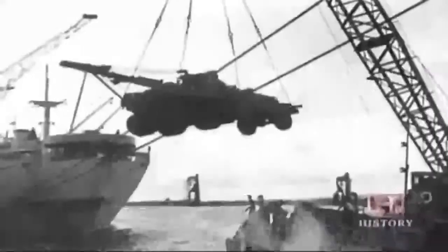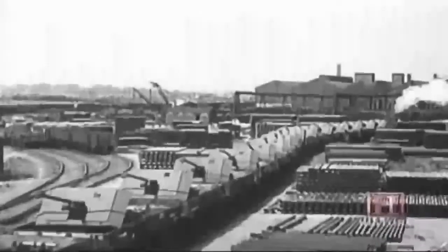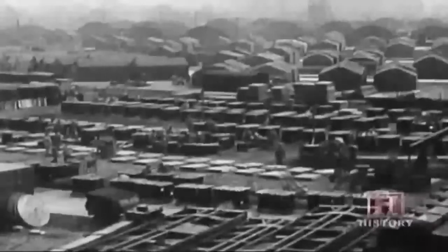American-produced equipment began to pour into England in staggering amounts. It was often joked that Britain was going to sink under the weight of the growing stockpiles. The British, not having America's capacity for mass production, focused on developing smaller numbers of specialized equipment.